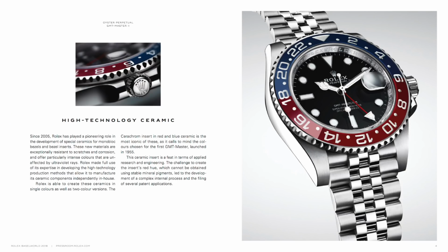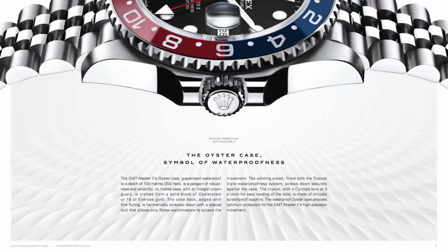It is quite a contrast with that big chunky case and then that really fine little bracelet with the small links. That bracelet reminds me much more of a dress watch, or in my opinion is better suited to a dress watch due to that delicate look and that jewelry feel about it. To then pair that with a chunky sports case with a rotating bezel with ridged edges, it kind of goes against what the watch is about, but I actually really like it.